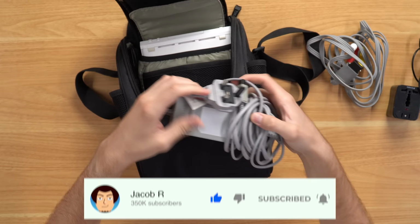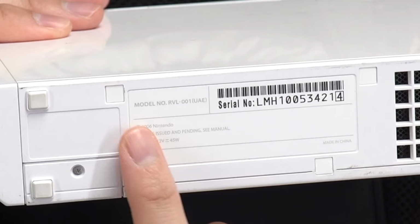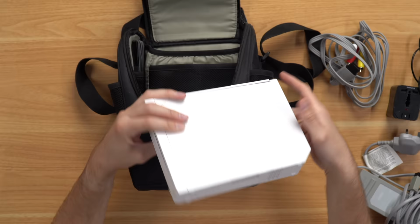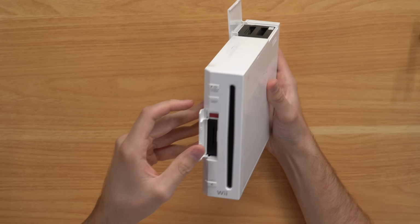This is like a European power supply. Okay, is this console European? Okay, so this console's from the Middle East. It says model RVL-001 UAE, Middle East there. And it's actually in pretty nice condition, not too many scratches or anything. And we gotta check, yep, no SD card. But let's plug this console in and see if I can even use it in the US.